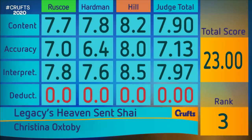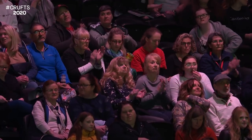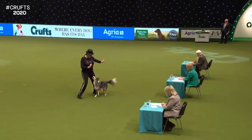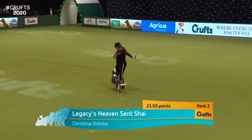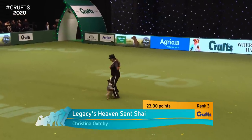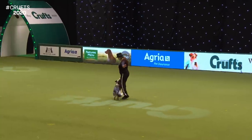And it's 23 dead into third place. So Kathy Bates and Twinkle retain the lead at the moment. But Christina must be over the moon with the way that dog has worked, and she can build on that next to come back next year and do an even more powerful performance.